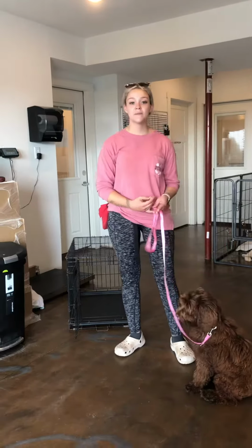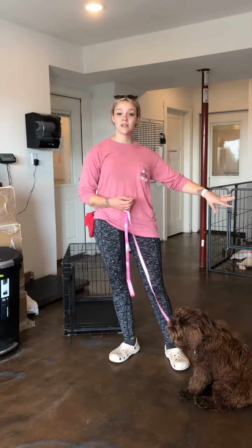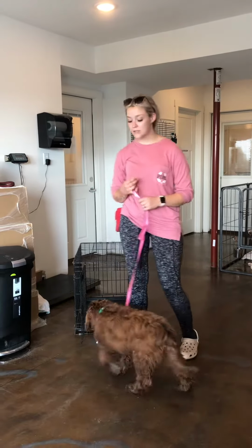So here we have Bonnie, and Bonnie's been working on her wait in. She's getting stronger and stronger. Don't mind the distracting noises and the other puppies in the room. It's actually great for her to work with these distractions.